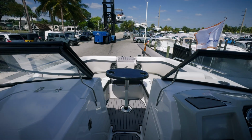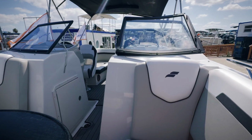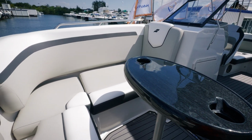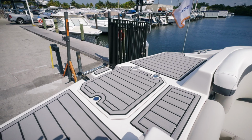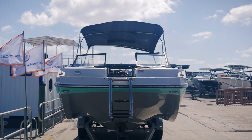Up front, the bow lounge features plush wraparound seating, EVA soft touch mats, and a removable cockpit table, perfect for cruising, lounging, or sunset snacks with the crew. The forward swim platform adds extra boarding space when pulling up to the beach or anchoring at the sandbar.